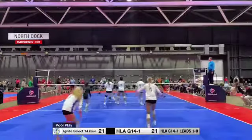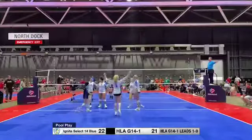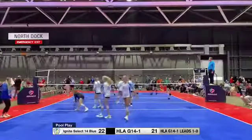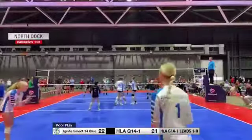Sydney, hard deep serve. HLA pops it up deep, and then they try to hit it. It hits the net and falls back down on their side. So Ignite now claims a one-point lead. Sydney back to serve, looking for more.